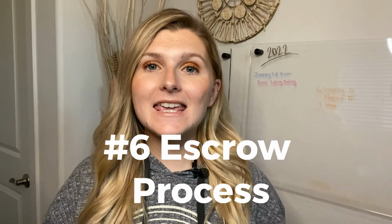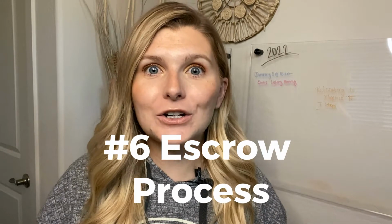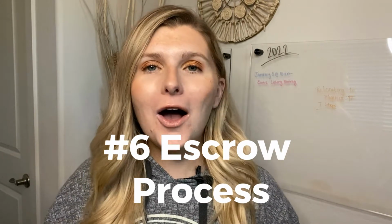Step 6 is the escrow process. So if we've already gotten your home under contract, this is when all of the fun stuff starts. The escrow process, where you're getting your inspection done. Escrow is doing work, making sure that the title can be transferred into new ownership. Your lender is going to be doing work to close your loan, if you're getting a loan, that is. And this is when a bunch of paperwork is going to be sent to you by different parties, and we're going to be potentially negotiating repairs or making sure the condition is what you want it to be for the home purchase that you're making. So this is when all those fine details start coming together.